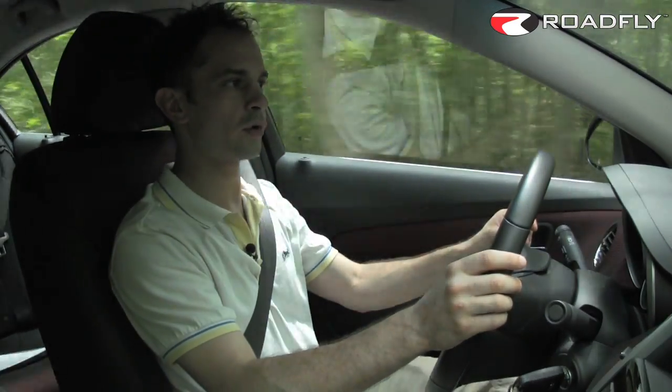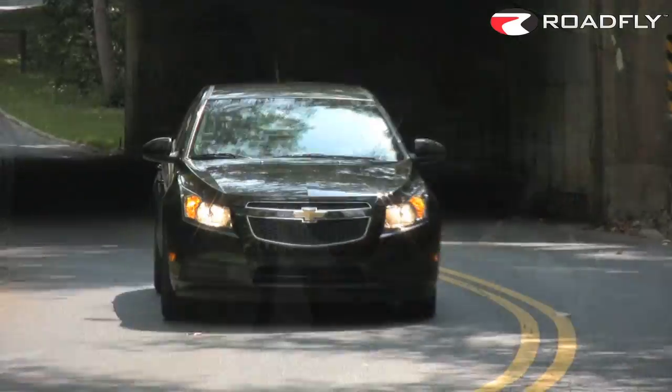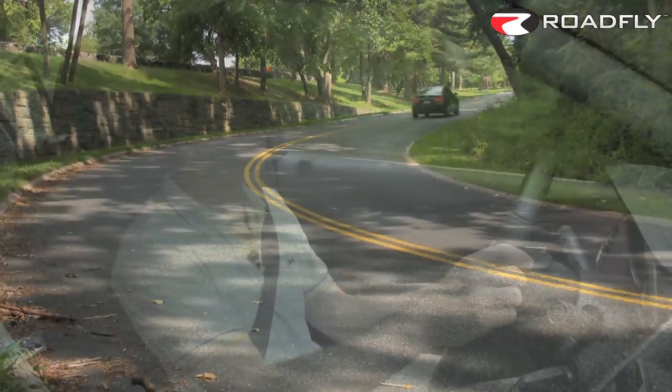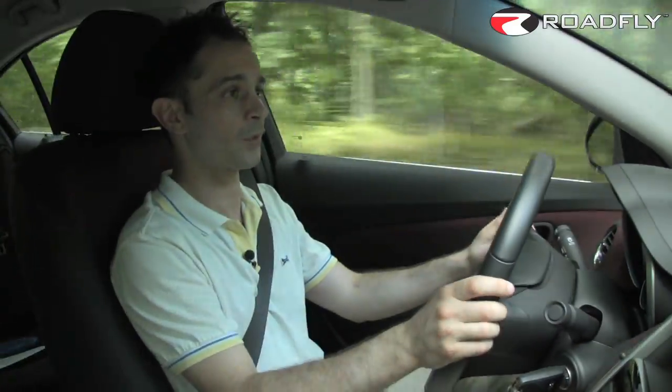I felt the same way when driving the Volt, which is actually based on this car. This platform could be amazing if Chevrolet decided to go ahead and do a full-on performance version of it. You can heel-toe downshift, you can fully disable the stability control, and this car actually at city speeds has better turn-in than a couple of sports cars I've tested recently. What's not to like?